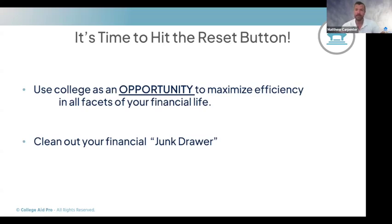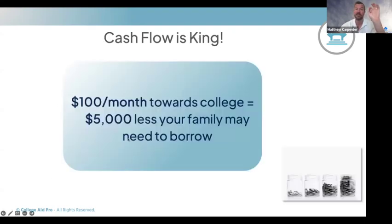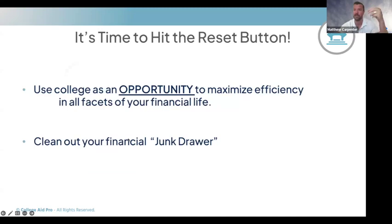But the takeaway is, if we do that, I always challenge families. I can all but guarantee you, if you stared at your monthly payments, you could find a way to free up $100 a month. That's $5,000 less that somebody has to borrow. So that's just a nice thing.